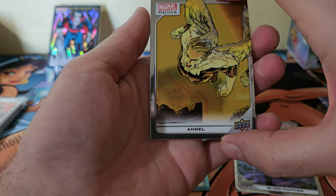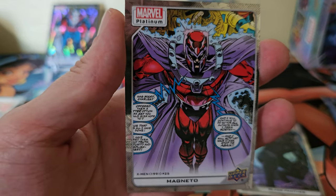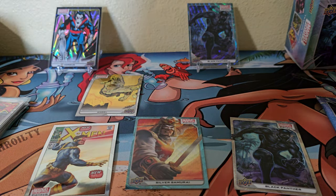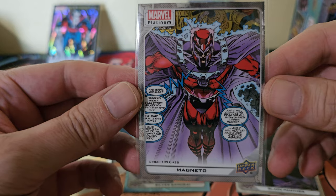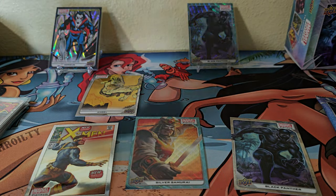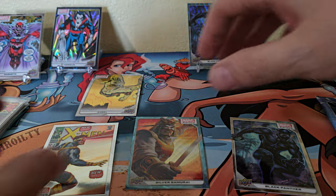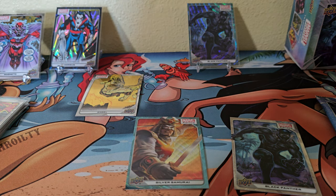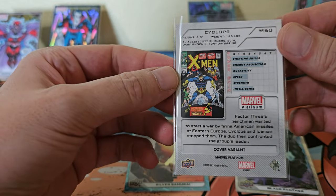Angel, and my last card, base, Magneto, let's go, too cool. I won't bore you with the captions, but if you guys want to read that, I'll read it later on myself. Go ahead and get him a little card stand. Is that Cyclops? It's your cover variant.